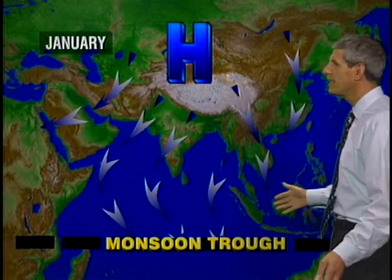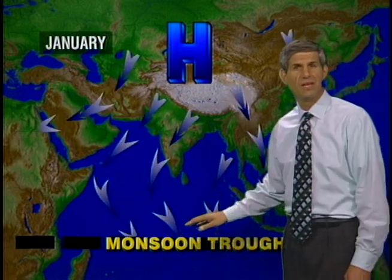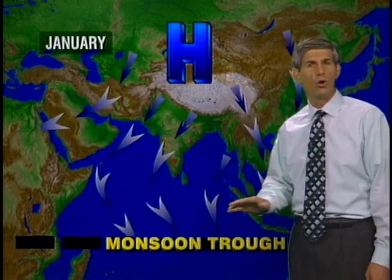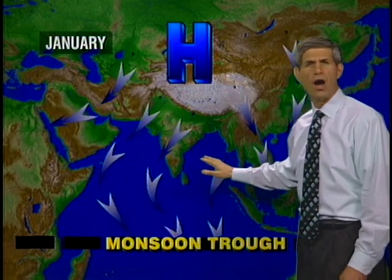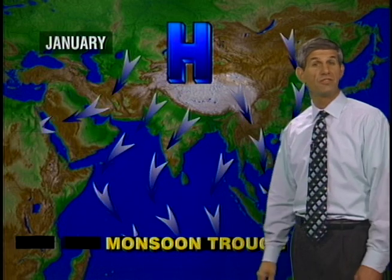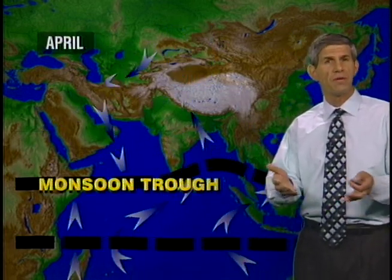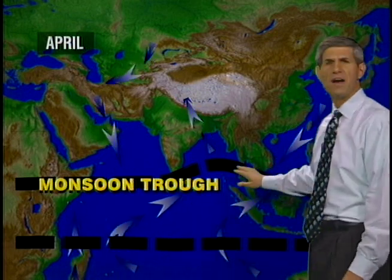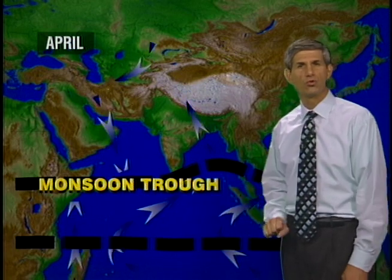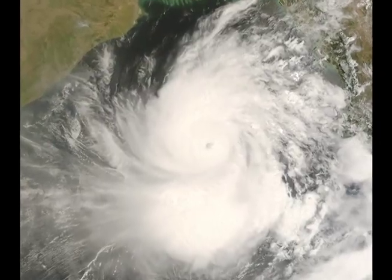This is an elongated area of low pressure and converging winds that moves with the seasons. Now in Northern Hemisphere winter, cold high pressure dominates Asia, and so winds blow strongly offshore. The monsoon trough is in the South Indian Ocean. But as winter fades, the monsoon trough reforms in the North Indian Ocean, where it helps to produce about 25% of a year's tropical storms during the months of May and June. And Cyclone Nargis was the first this year.